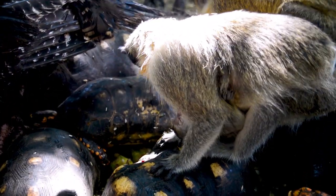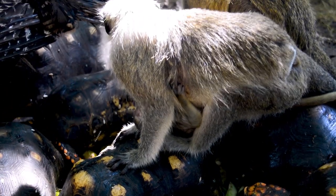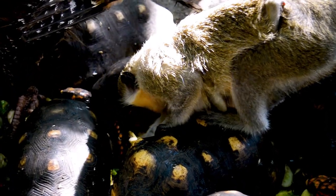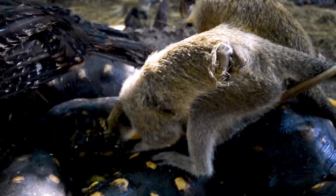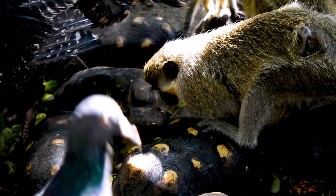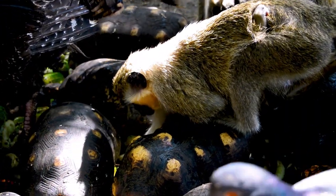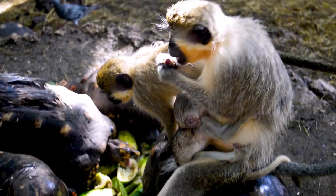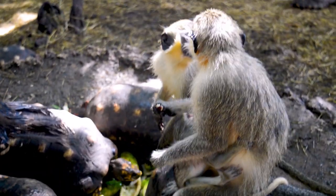He's sleeping. He doesn't know what's going on. So right now they are searching for food underneath the tortoises. They like the grapes. The cucumber is not that good. They're looking for grapes and apples. Hey, mama, you didn't find anything? She's holding that baby on tight. They got a good grip. You see how all these animals are just living together? This is how all humans should be. You got a grape? Yeah, you got a grape. You've got your baby. She's just there chilling.